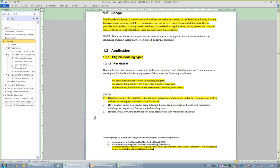The limit of the system to buildings not greater than 3 stories in building height remains. However, there are now 3 methods for determining building height. The third option, as seen in C, allows a combination of 4 full or partial stories above the lowest point of finished ground.